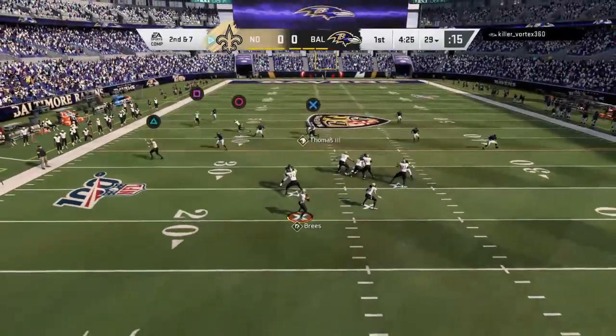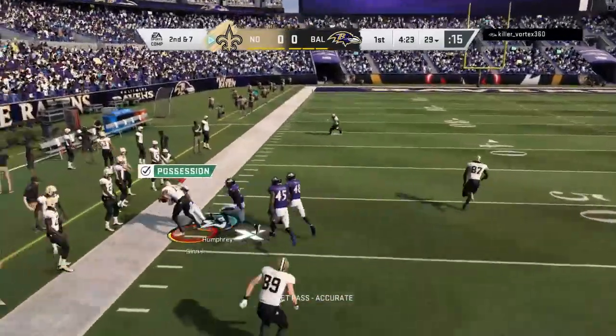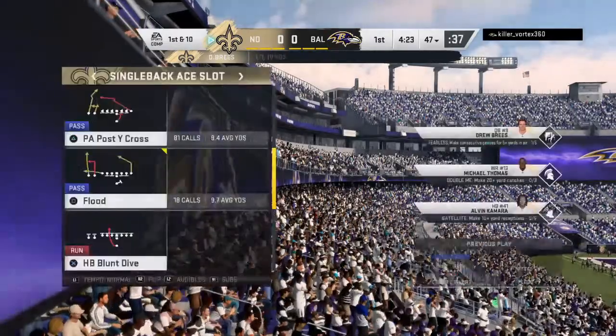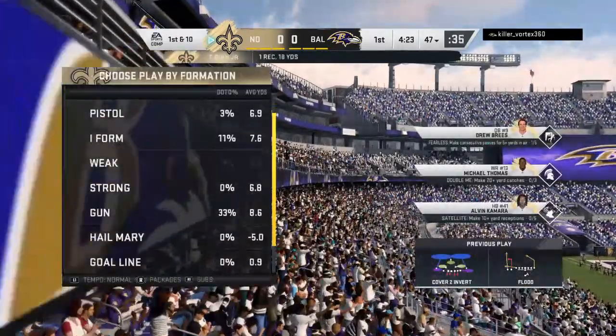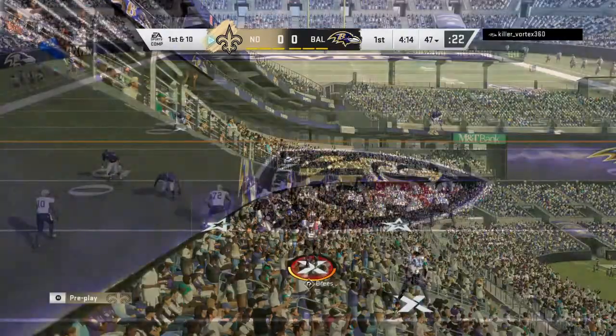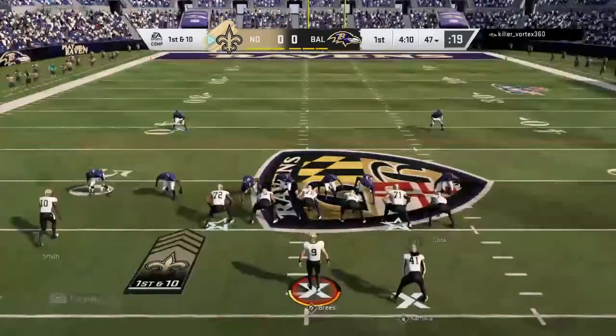From the 29, Brees. And this is a catch by Ted Ginn. Give him 18 there, and the Saints have a first down. A gain of 18 on the play. And the Saints first down.